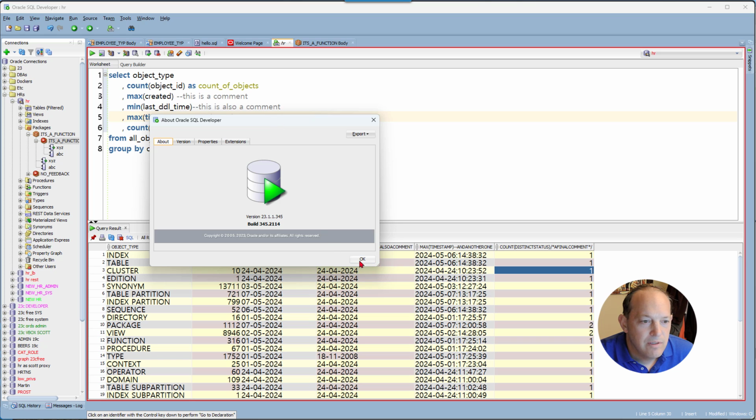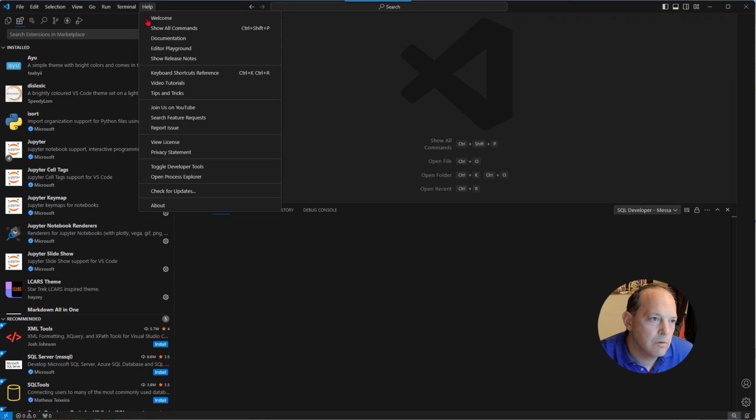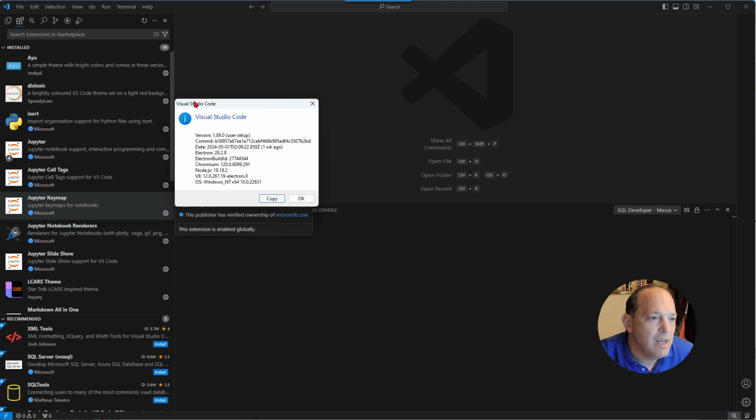All right, so let's say goodbye to SQLDev. And let's say hello to Visual Studio Code, or as a lot of people call it, VS Code. Now, this is put out by Microsoft. It's free. It's also open sourced. This works on almost every platform you can imagine, both the old school x86 processors and the new ARM-based processors. So if you're on the new Macs, this will work. If you're even on the ARM-based Linux or Windows, VS Code works there.